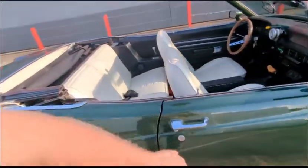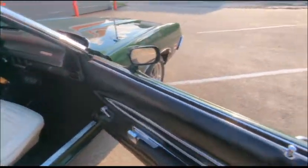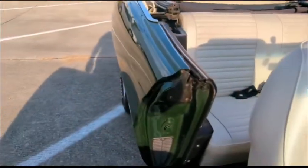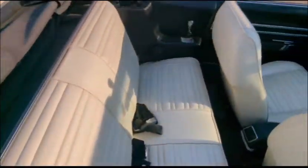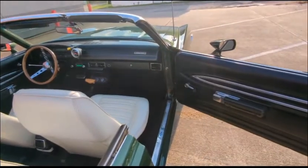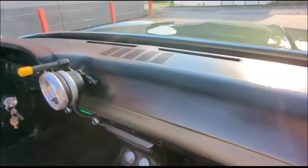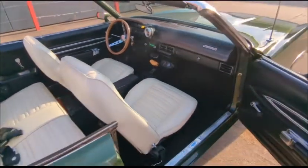You can see the passenger door here. Kind of hard to do with my left hand. Door panels are in great shape. Door jambs are very clean. I'm a very detailed person and I wouldn't have bought this car unless it was a detailed restoration. You can see the dash here, it's in excellent shape as well. There's no cracking or anything. It details up really nice.